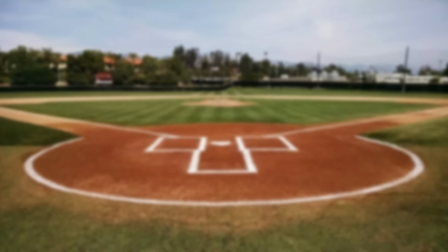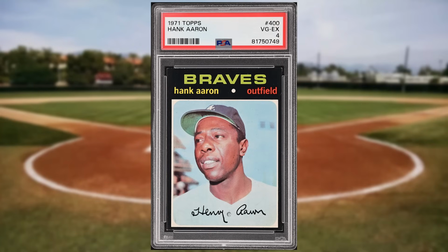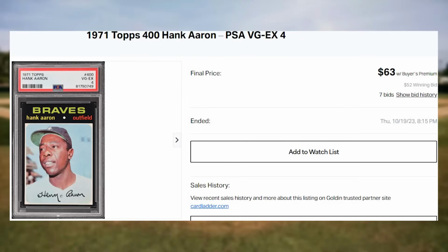Up next at number 31 is this 1971 Topps Hank Aaron, card number 400. This was a PSA 4 that received 7 bids, and it sold for $63. This Hank Aaron is a pop of 536 in a PSA 4, while the 4 highest graded copies of this card come in a PSA 10.